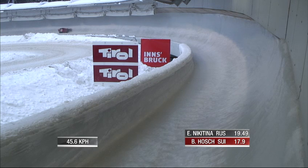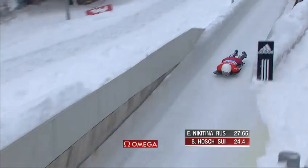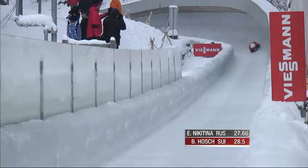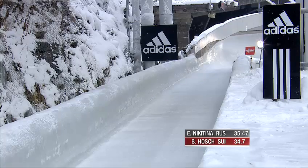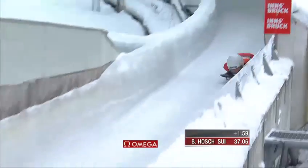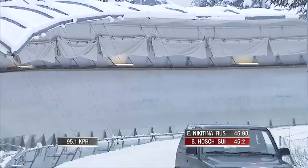So Barbara Hosch is no stranger to this track. She knows how to get down it in an efficient and effective manner. But already 1.25 seconds because of the deficiency that she has on that start getaway. Well, 23rd at the start means that she's got to drive like an angel to try and haul herself up into the top 20. Hanging on to the exit of corner 8 there, trying to get over to 9 early. Navigates that corner pretty well.